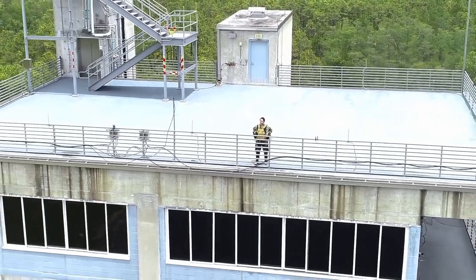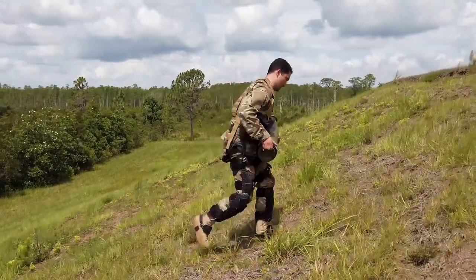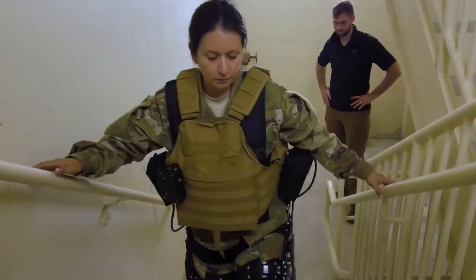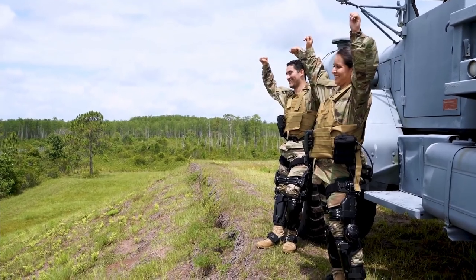Working with our military users, we know that there's a series of activities that they do that the Onyx is best for. We know users go up steep inclines while carrying heavy loads, and we know they run upstairs while under heavy load as well. So those are the two core concepts that we wanted to exercise.